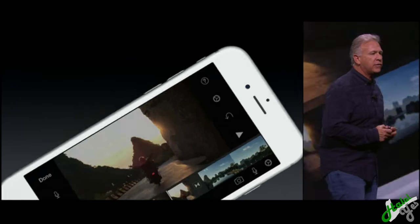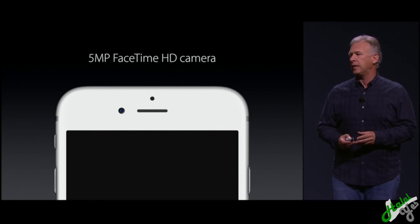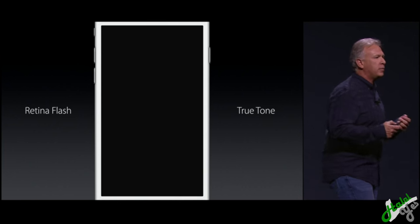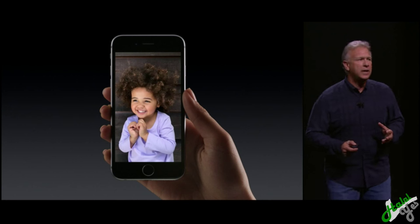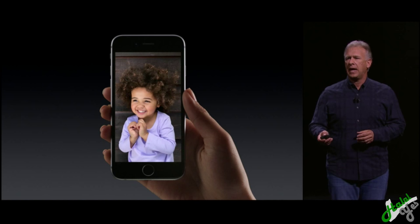Along with the iSight camera, we have a new FaceTime camera. It's a 5 megapixel FaceTime HD camera. So we're going to use the Retina display to be a Retina flash, in fact, one that matches the ambient lighting color and could be a True Tone flash. What if you could press with 3D Touch on your photos and this happened?